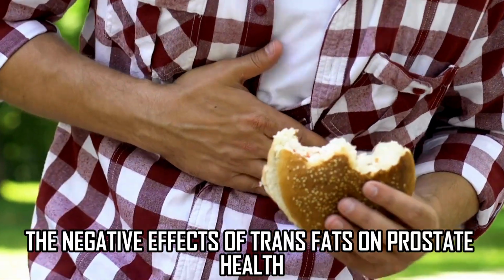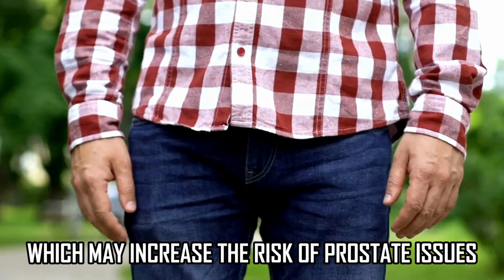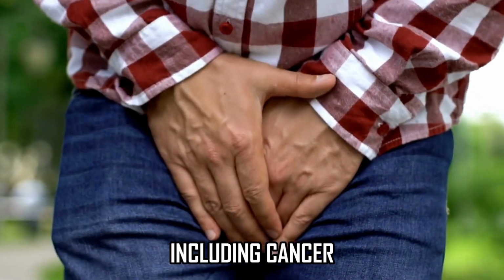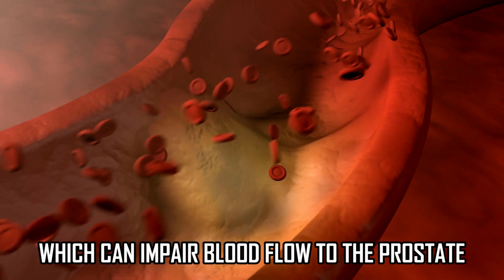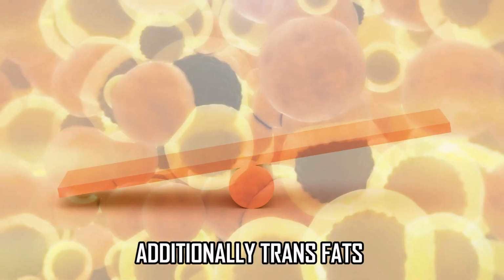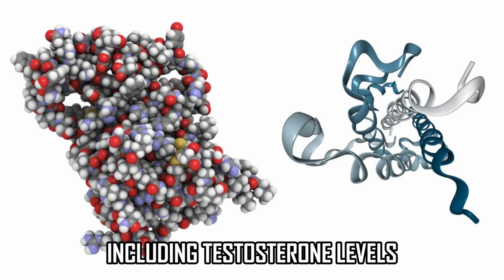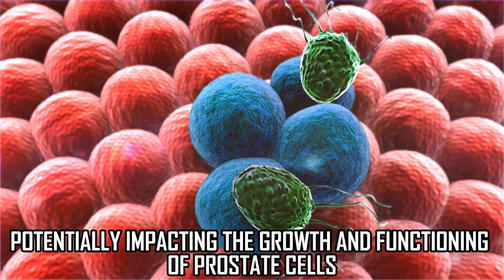The negative effects of trans fats on prostate health are significant. They can cause inflammation, which may increase the risk of prostate issues, including cancer. They are also linked to heart disease, which can impair blood flow to the prostate, affecting its function. Additionally, trans fats may disrupt hormone balance, including testosterone levels, potentially impacting the growth and functioning of prostate cells.